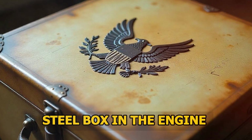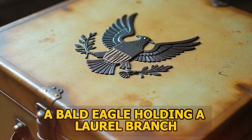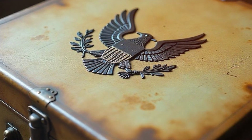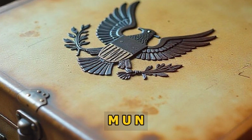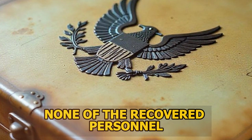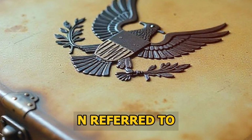A sealed steel box in the engine room had an embossed symbol, a bald eagle holding a laurel branch, the classic War Department insignia. Inside were handwritten documents, all with the same coded signature, MUN directive, eyes only. None of the recovered personnel could confirm which American department MUN referred to.